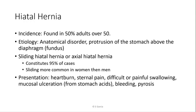But really what we want to focus on, yes, incidence is important. We do want to know this is an older adult condition, but I think the presentation is really important here because sometimes, especially with GI conditions, our patients can kind of explain away things for a little bit at the beginning of something getting symptomatic, and that delay in going back to see your PCP can cause a lot more issues down the road. So let's think about presentation here.